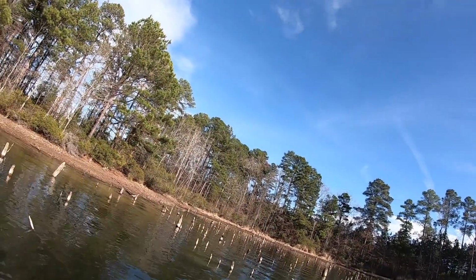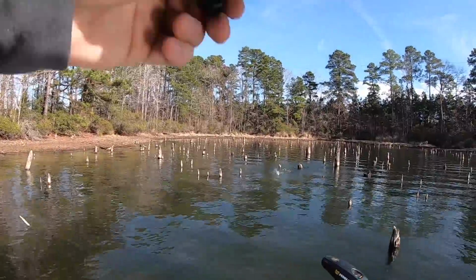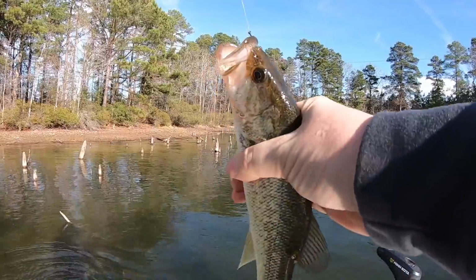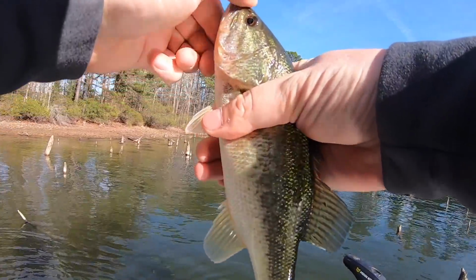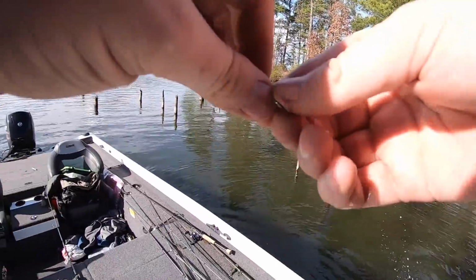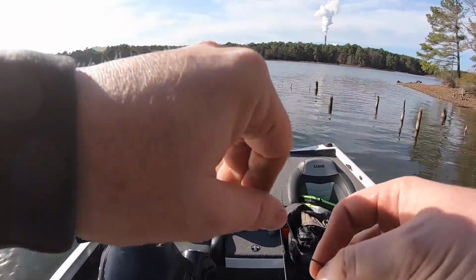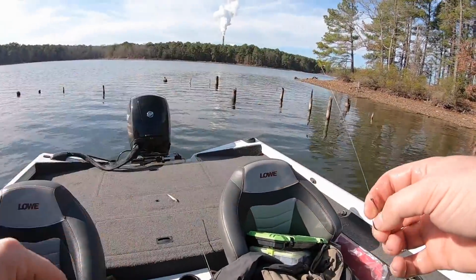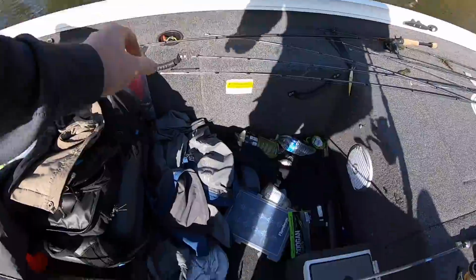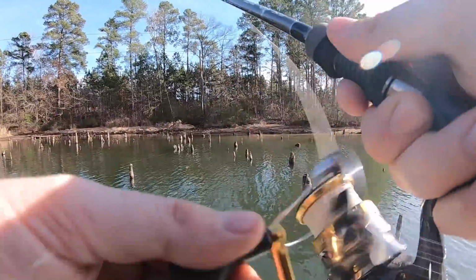There we go, on the lunker log. Oh, it's a dink though. It's a dink. What the heck, dude? You're supposed to be big. You're a Texas bass. What are you doing, dude? No, that is a good sign though, because that is the first bass that I caught that was not on that jerkbait. So that gave me some confidence that they will eat other things.